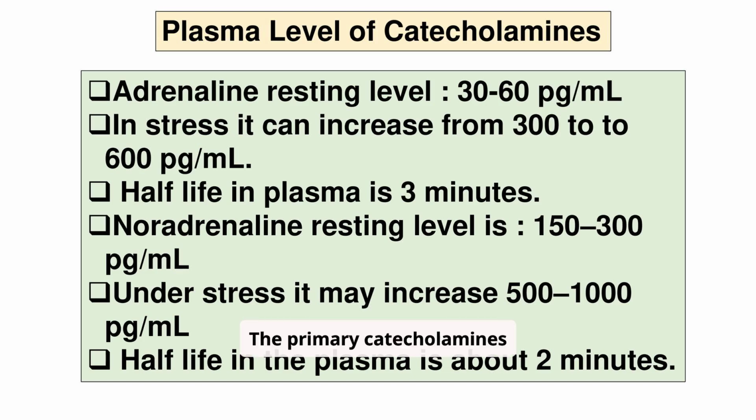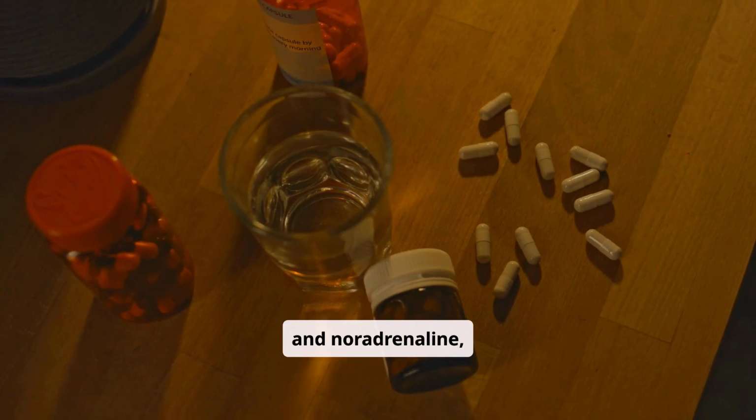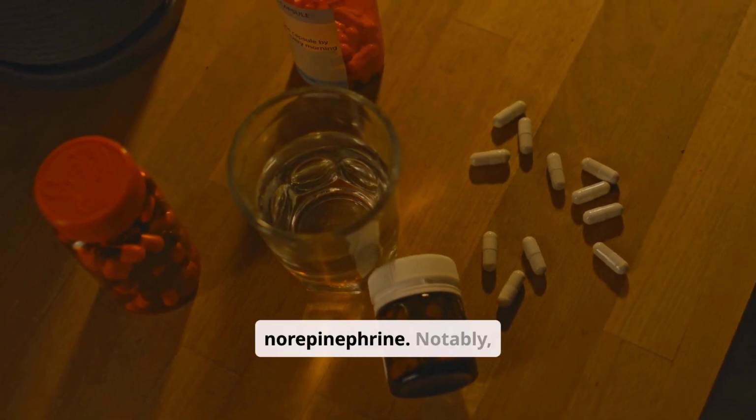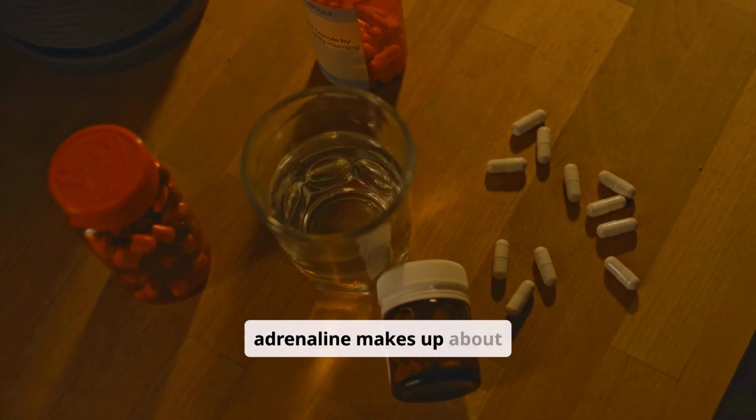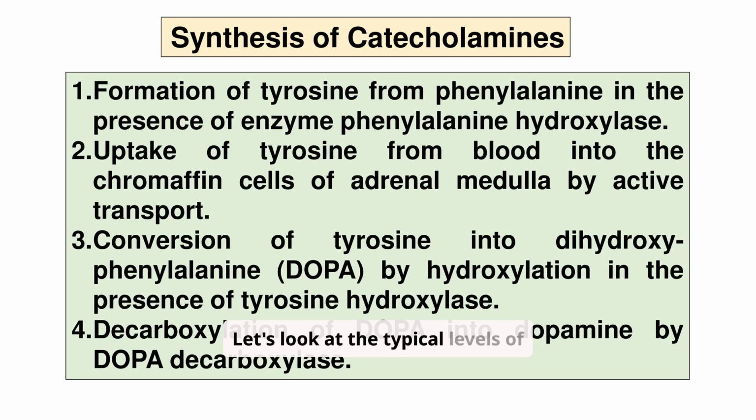The hormones secreted by the adrenal medulla are known as catecholamines, named for their derivation from catechol. The primary catecholamines are adrenaline, also known as epinephrine, and noradrenaline, or norepinephrine. Notably, adrenaline makes up about 80% of the catecholamines released. Let's look at the typical levels of these hormones in the bloodstream.